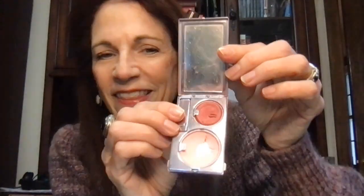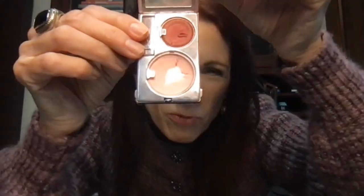One is a great compact. These straight lines show you a definite Art Deco influence, and I find these all over the place: yard sales, antique malls, sometimes thrift stores as well. And the best part is when they still have makeup in there. So you can see that, some rouge, which we would call blush now, and some powder. Hopefully you can see that.